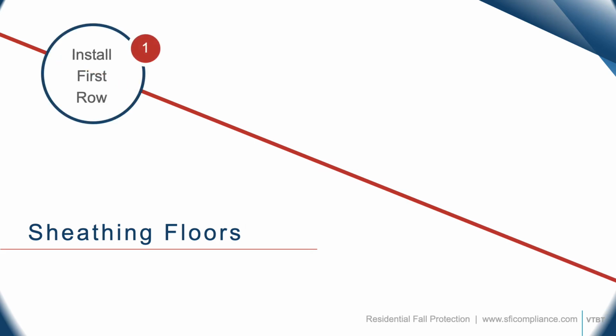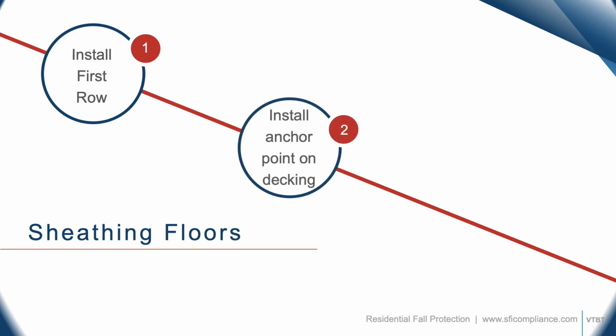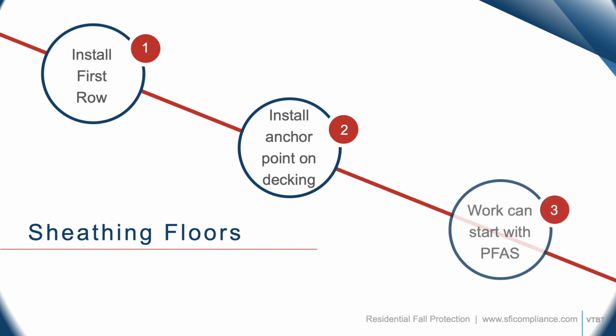Here are some steps to follow to keep safe during the sheathing of floors. Install the first row of sheathing from scaffolding or a ladder below to create a working platform above. Install an anchor point on the decking. Reusable anchor straps, truss brackets, and hinged anchor points can be used. Whatever anchor point you use, they must be engineered to support 5,000 pounds. Workers can then work on the previously created work platform with proper personal fall arrest systems.